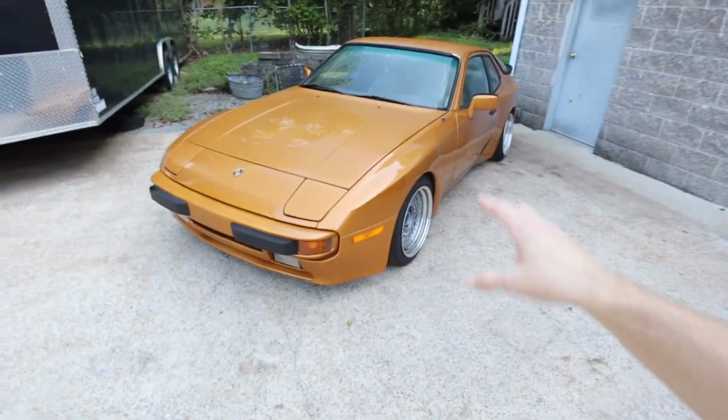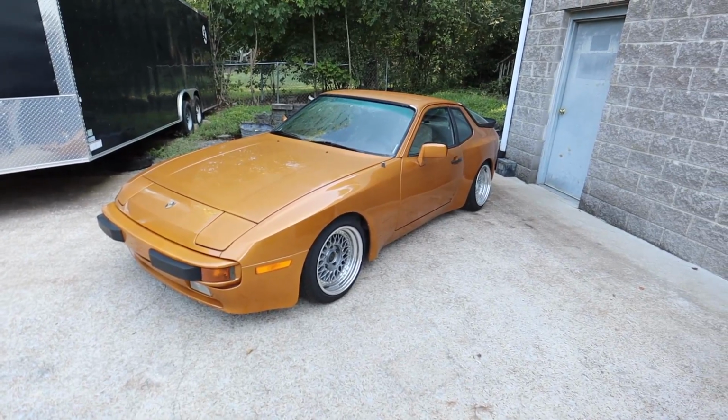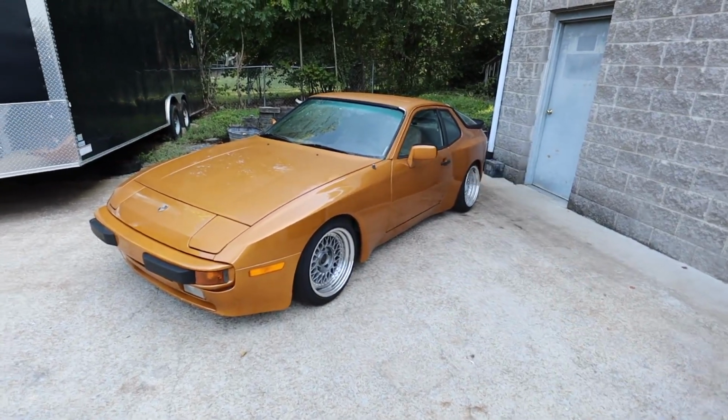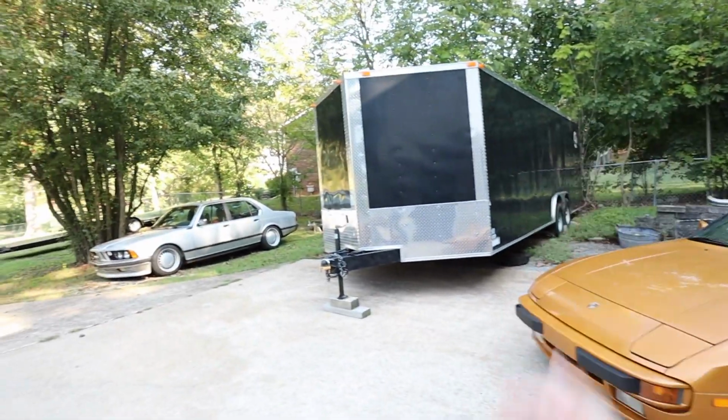For now, I have 2 days left to get Kayla's 944 ready for our 8-hour haul up into the Ozark Mountains in Arkansas and survive a 4-day rally before packing this thing up and heading to New Hampshire with everything else we have here.